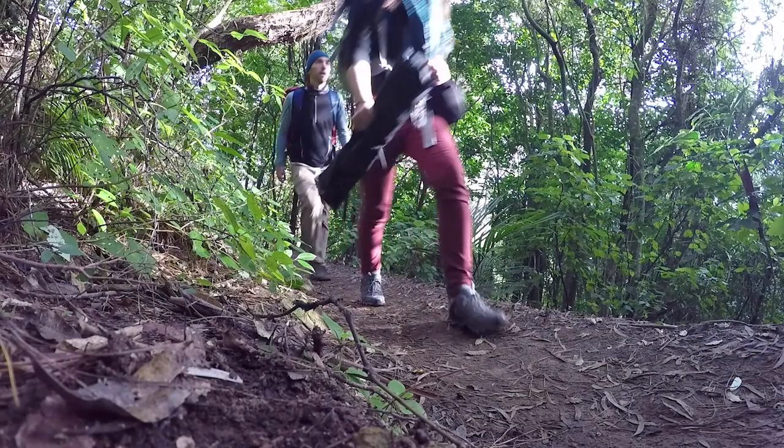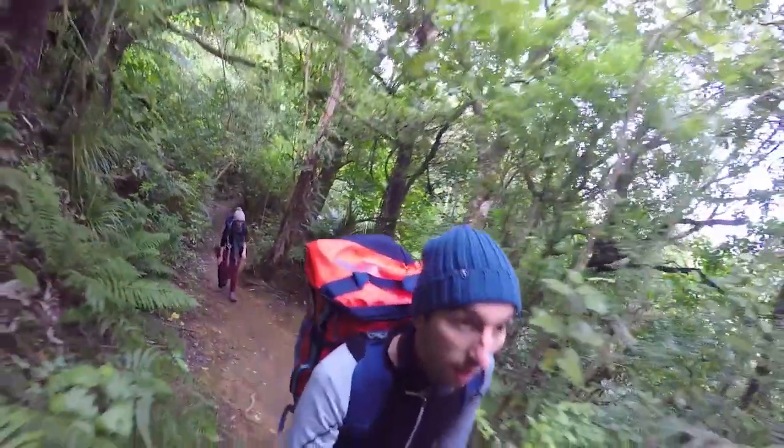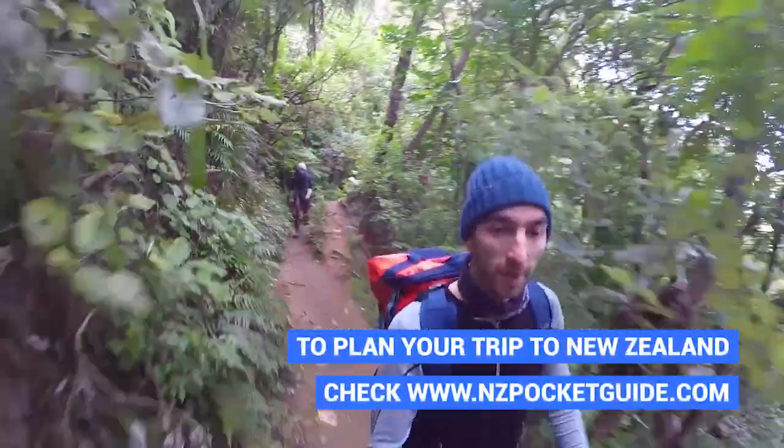There are a lot of trees. The trees are overcasting the whole sky and you feel like you're going through a Jurassic Park movie. It's really amazing.